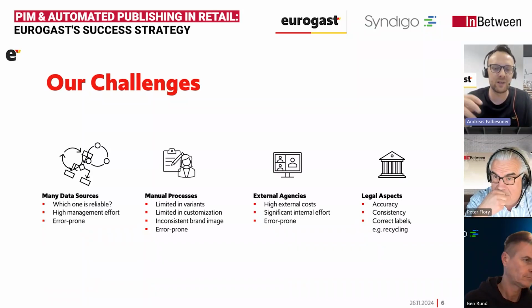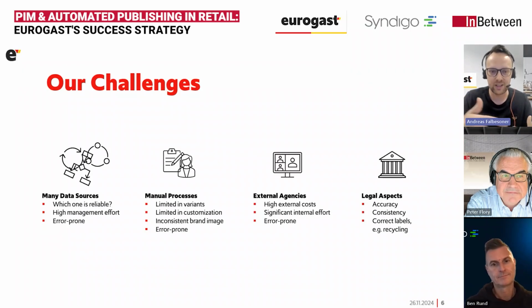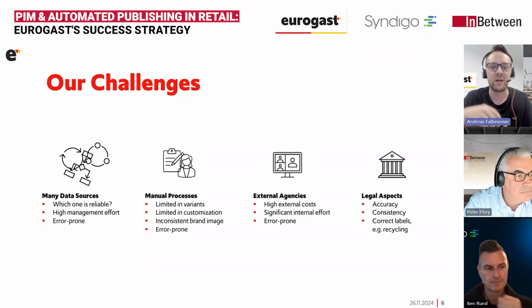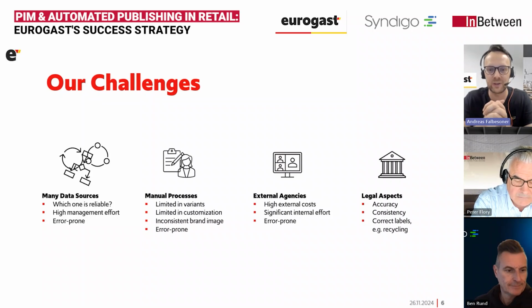So there's very limited time to create a really personalized variant of the leaflet and to customize it to the personal needs of our customers. And what also happens on our side is that the brand image, what the customer actually faces, could differ, or did differ, before we implemented in between and Syndigo. One customer in the eastern part of Austria might have seen a different product image or product information than a customer from the western side of Austria. And this is solved by our project, which we will explain later on.